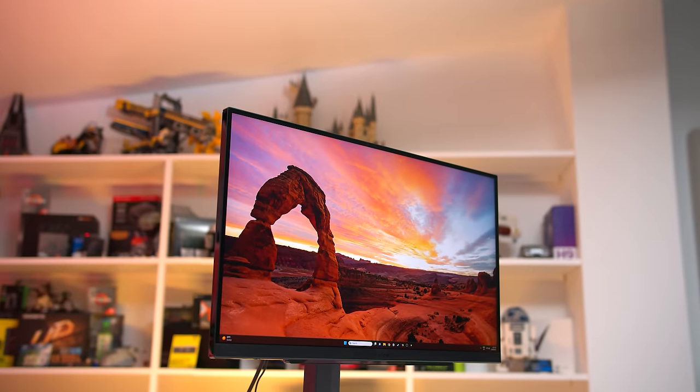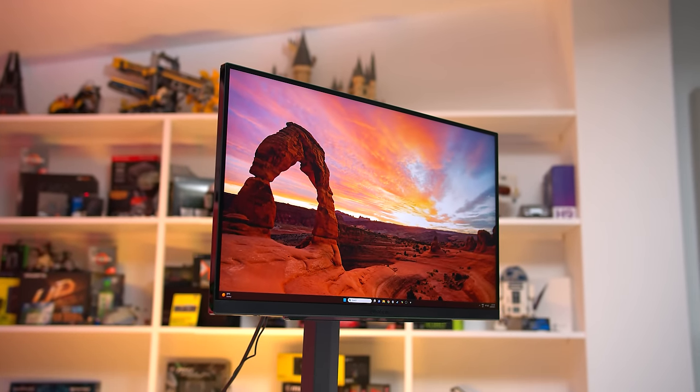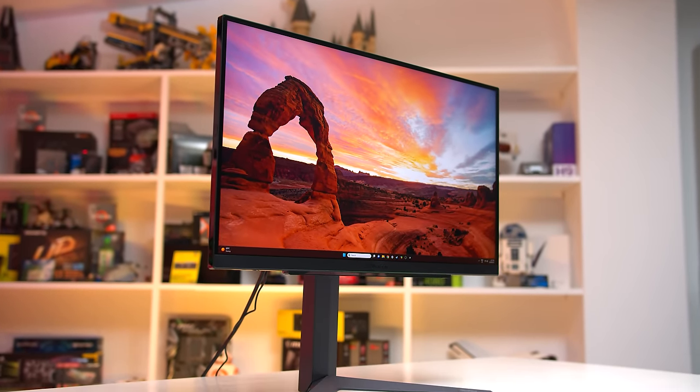Everything being equal, I would go with the 27GR93U, but it wouldn't take much of a discount for me to consider the Gigabyte M27U instead. There's lots of competition here, and most monitors offer a nice, balanced 4K experience. If you're after a 4K SDR gaming monitor but think 27 or 28 inches is a bit too small, well, luckily there are 32-inch models available.